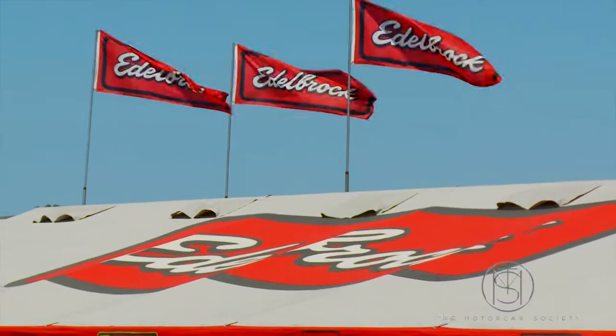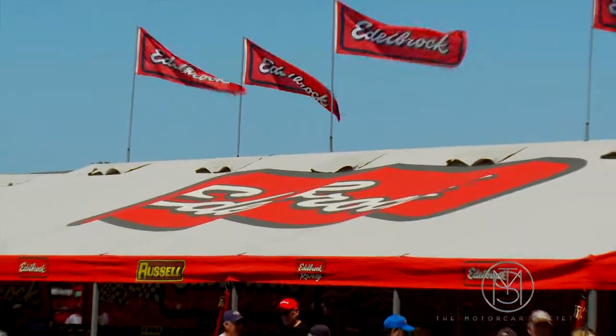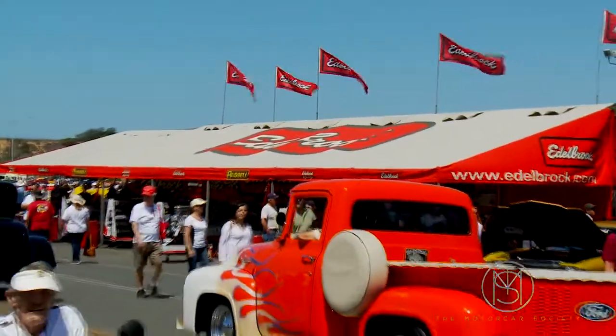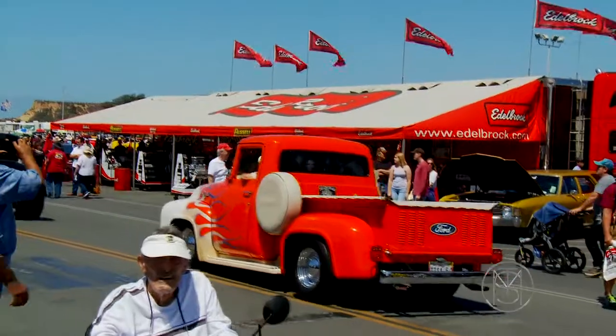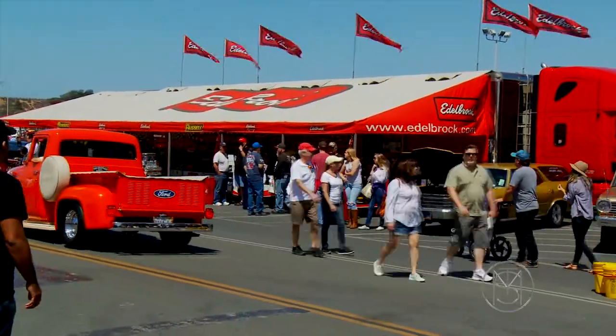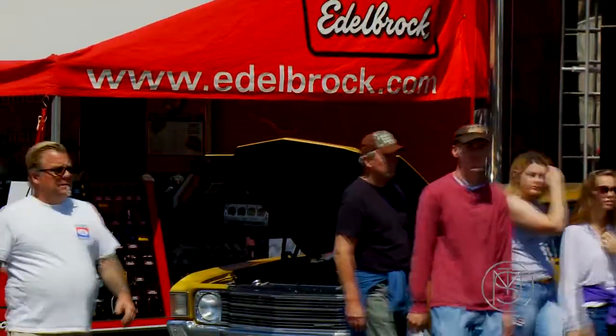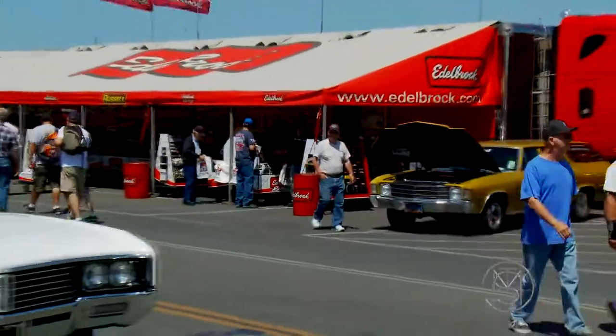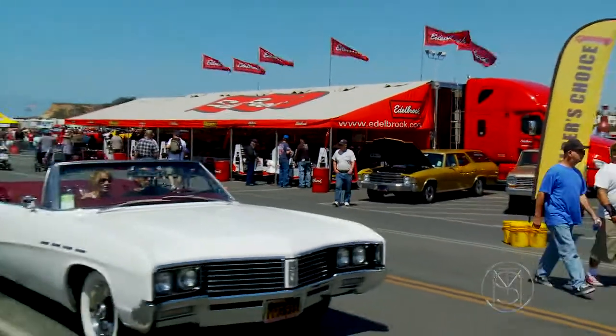Some of the old established companies like Edelbrock are here. Again, they were one of the first in the speed equipment hot rod business, and here they're out. They can really target all the people that get a chance to see everything they do, get up, talk to them up close and personal, and it makes a big difference.